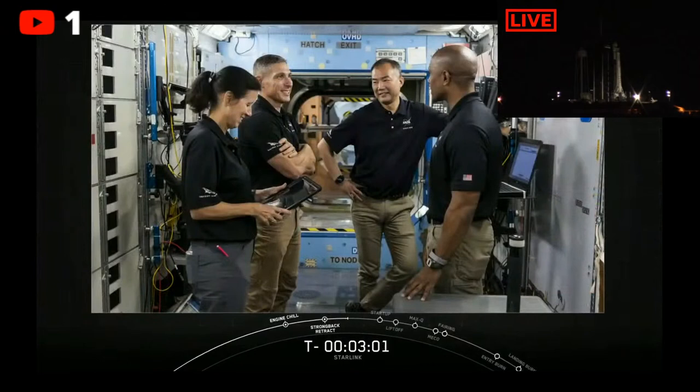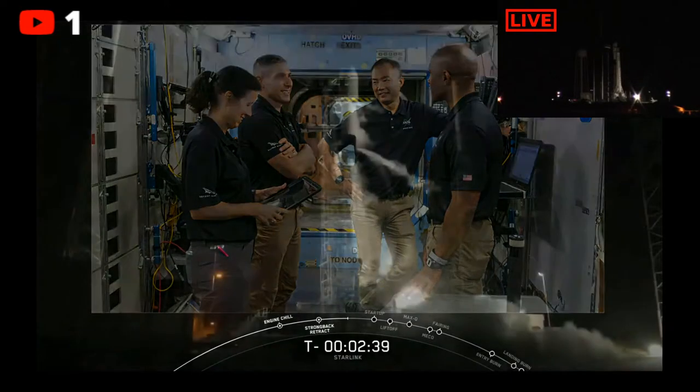Once Demo 2 is complete, the SpaceX and NASA teams have reviewed all the data for certification. NASA astronauts Victor Glover, Mike Hopkins, Shannon Walker, and JAXA astronaut Soichi Noguchi have been assigned to fly on Dragon's first six-month operational mission, which we're calling Crew 1, which is targeted for later this year.